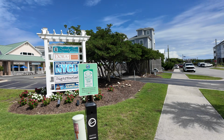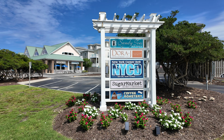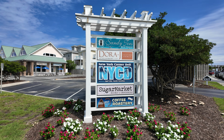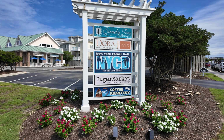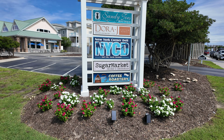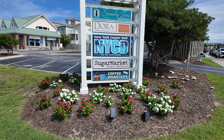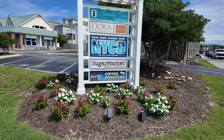But check out this cool signage right here on this corner. Sandy Toes Boutique, Dora J Development. You got a New York Corner Deli right here, NYCD, Surf City, North Carolina. You have a sugar market, books and groceries. And then you have another small craft by Sugar Island. It says Organic Fair Trade Coffee Roasters, new. Let's walk over there and check that out, shall we?